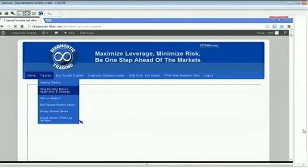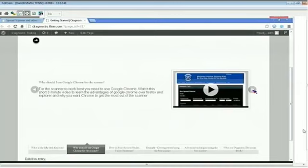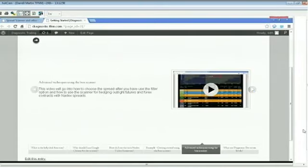Under getting started, I actually talk about what the scanner is and how it works. There are 2 videos on the scanner: getting started using the scanner and advanced techniques in the scanner. You want to watch those 2 videos, and they'll tell you exactly how to use the scanner. But I'd be glad to go over it with you right now.